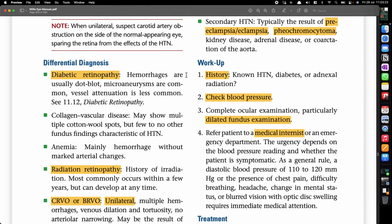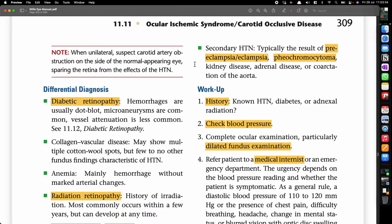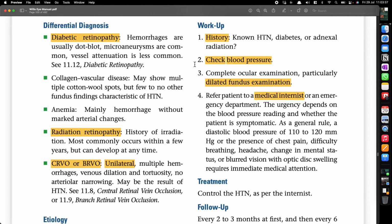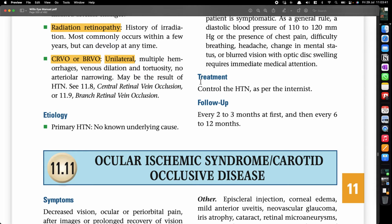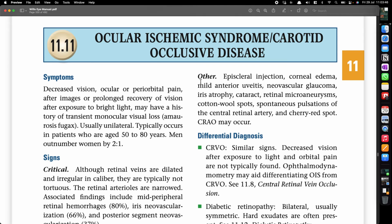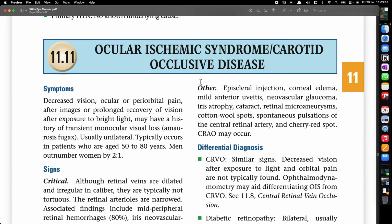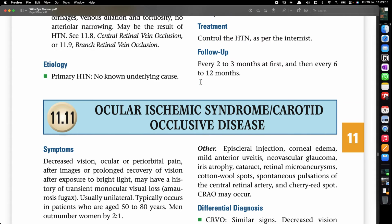What else? CRV. CRV is actually a very good option. Naturally it looks like CRV. Yes, it's good. So I need a medical internist. Treatment: control the hypertension. Follow up at 2 weeks, 3 months, 6 months, 12 months. Why are you following this? I think only for progression of the disease. That's the only thing they're worried about.